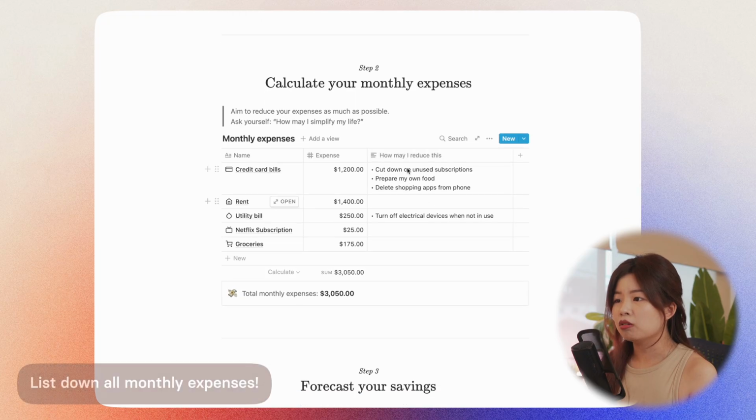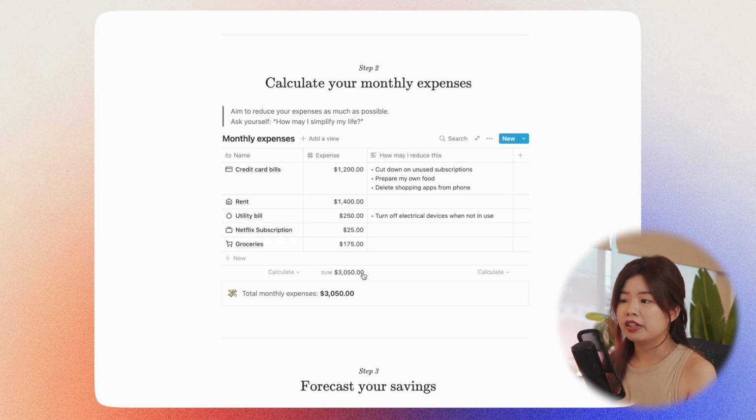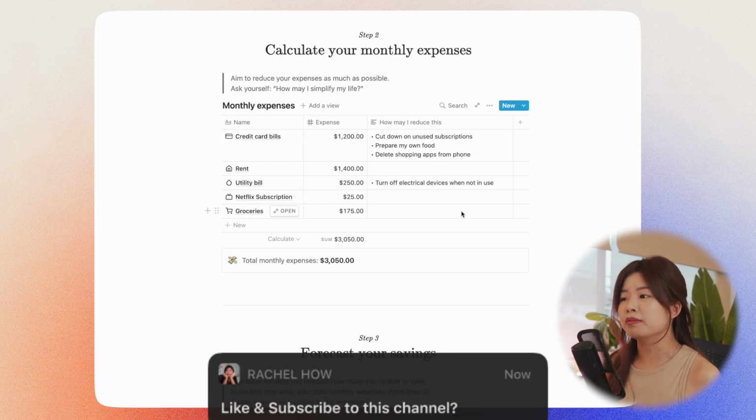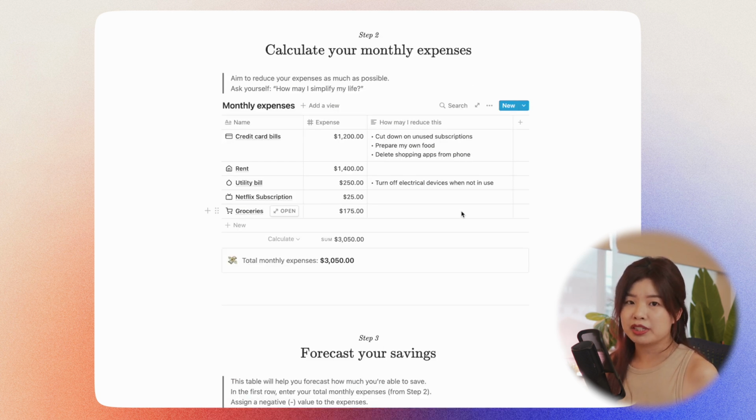Step 2, calculate your monthly expenses. List down all of your monthly expenses here. Here it will give you a sum of your total monthly expenses. In this section, reflect on how you could further reduce your expenses. Ask yourself, how could you simplify your life in order to reduce your expenses?